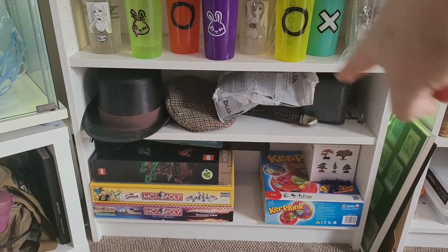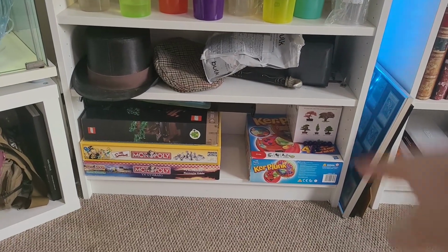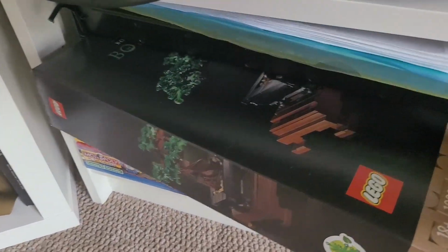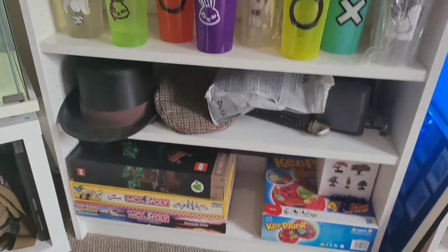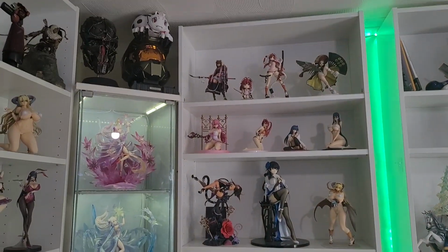My top hat, my flat cap, my protein, some random weapons that I need to sort out. That's something I'm really looking forward to. It is a Lego, all this stuff on top of it. It's a Lego bonsai tree, which I'm really looking forward to making, that my friends got me for my birthday. Some Monopoly, some game boards, and so that's that cabinet.